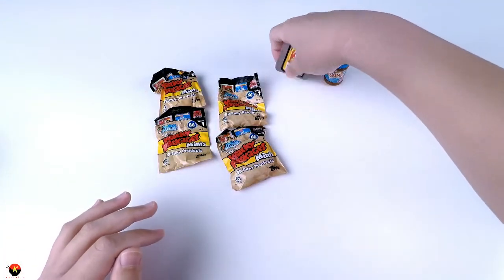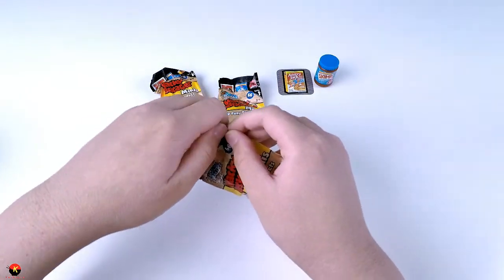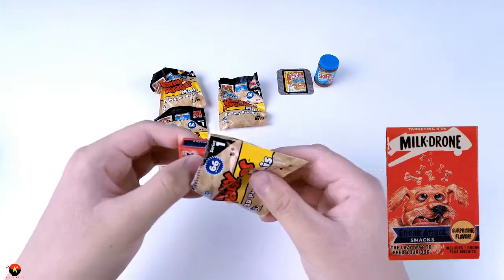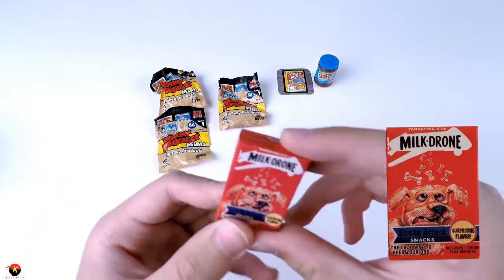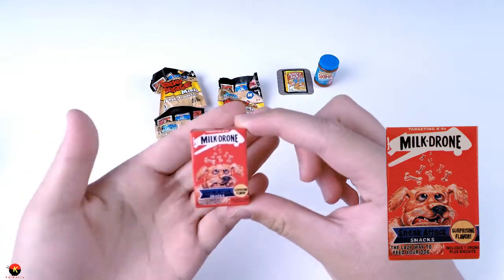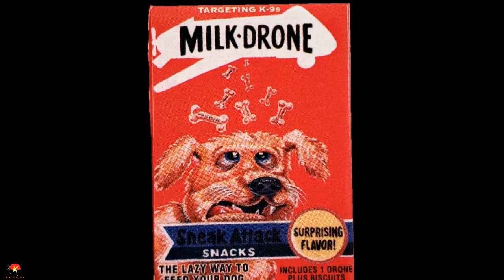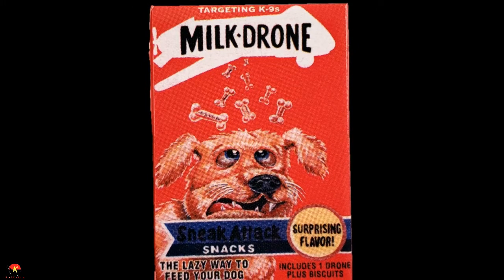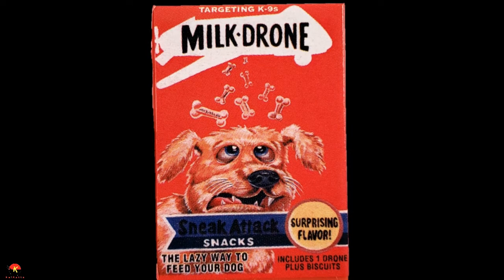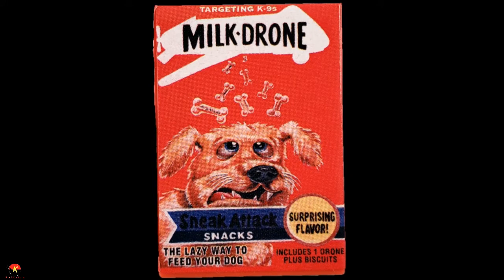So we already have our sticker here, and we already have our jar of peanut butter. Let's go ahead and take a look at this. In our first bag, we have Milk Drone. And isn't that funny? I think this is supposed to be a parody of Milk Bone. I think it's a dog treat, and it's Milk Drone instead. It looks like there's a little drone dropping off treats to the little doggy there. And it says, Sneak Attack Snacks, surprising flavor, the lazy way to feed your dog. That's pretty fun, and that's pretty funny.